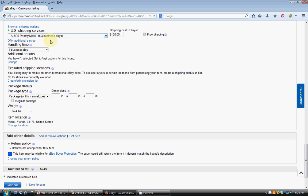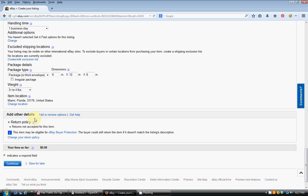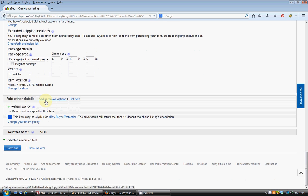The package, you want to see a large package, is a smaller package, a large envelope. You put dimensions, 6 by 12 by 6 inches. You want to put your weight here, 3 to 4 pounds. And this is where it's shipping from. You can add other details, which I usually just skip right over. Your return policy, again, depending on what you're doing.